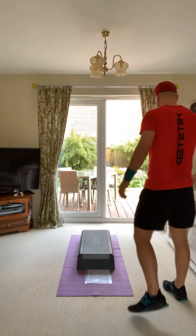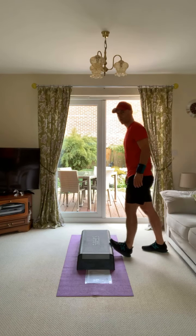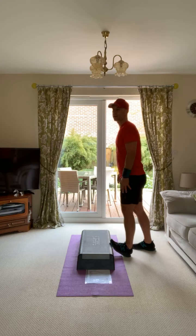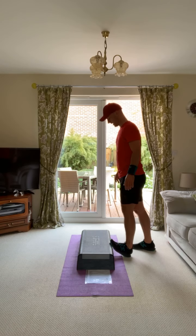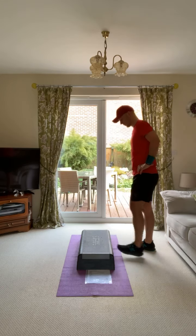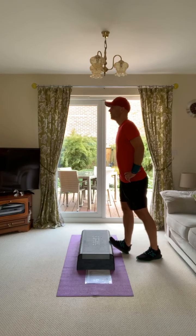Good, right. Let's stretch out these calves. So, toes on top of the step. Heel on the floor. Let's lean your body weight forward. Again, if you haven't got a step, do it against your chair, against the wall. Anywhere where you can lift your toes up. Good, switch sides. So keep the heel on the floor, toes up, lean forward.